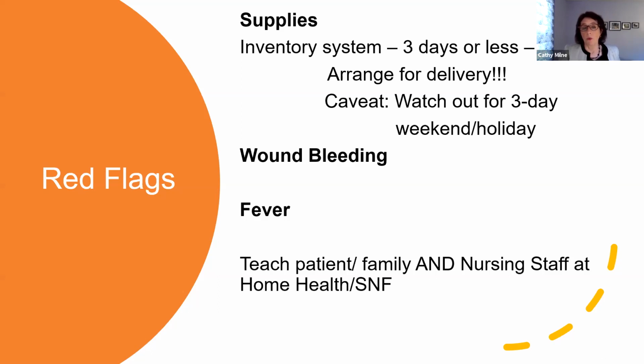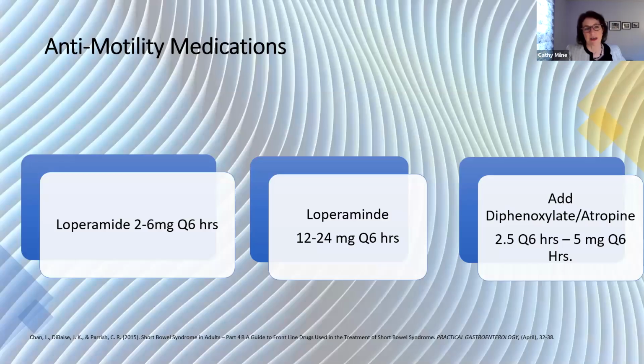Clearly, what we need to do is teach both the family and the patient and the nursing staff, because they actually help each other keep on the straight and narrow.